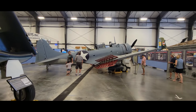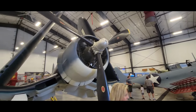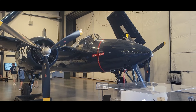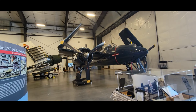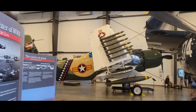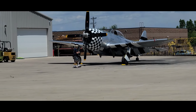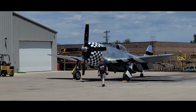A Douglas Dauntless over here. Absolutely gorgeous. And an early Corsair. Here's another Grumman Tiger Cat, still a beautiful airplane. And over in the distance over there is an A-1 Skyraider. Here's the P-47 that just landed. Man, I wish I could have caught the wing over on video. That was so cool.